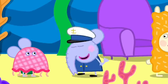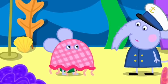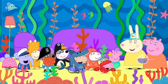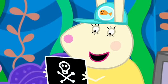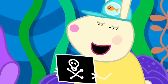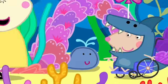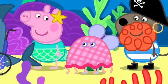I'm a sea captain and Edmund is a jellyfish. I'm not convinced this costume accurately represents a jellyfish, but I'm not going to spoil the fun. Oh, you all look brilliant. Is everybody ready for the pirate treasure hunt? Yes, Miss Rabbit. The first clue is, I swim along with a giant tail. I'm the biggest fish in the sea. I'm a... shark! Almost. I have a giant tail. I'm a... whale! That's right! Here's the whale! The biggest fish in the sea is a whale. Actually, a whale is not a fish. It's a mammal. Edmund Elephant really is extremely clever.